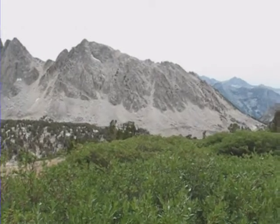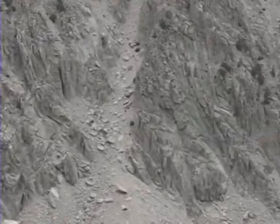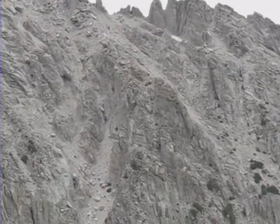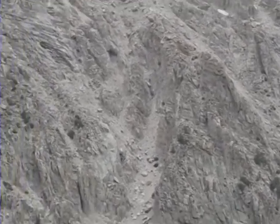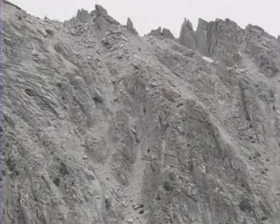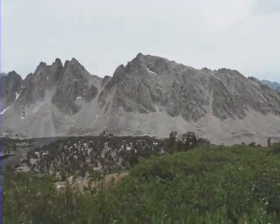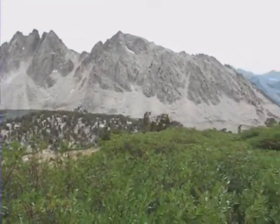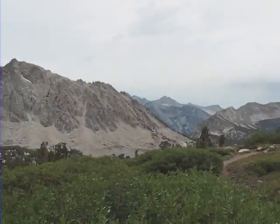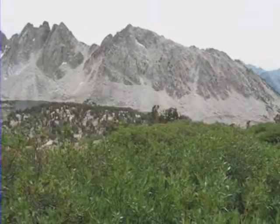Here's another perspective of that pinnacle that I went up that chute. This guy right here. I can't really see in the viewfinder as far as where I went. I think just about to center a frame here. It was a good exercise. I had headed over to go either explore Bullfrog or explore this north end of the Pinnacles, and saw that chute and just took the opportunity.